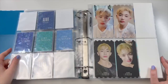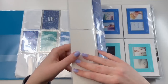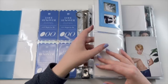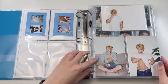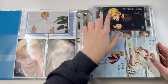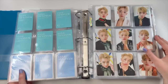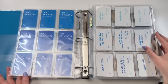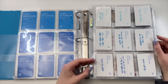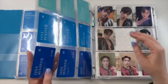So yeah. Remember when Wonho had like 2 pages of POBs? Oh, good times, good times. Those are Highline Store benefits. And then Highline Store, postcards, Tower Records, Love Synonym 2. Collected all of the scratch off signature cards. It is in fact that deep for me that I went and did that.